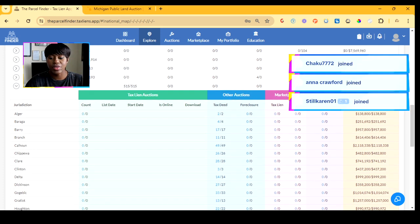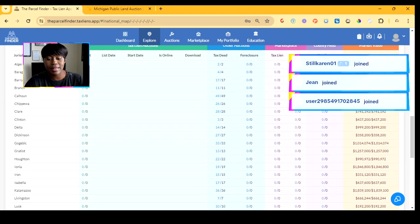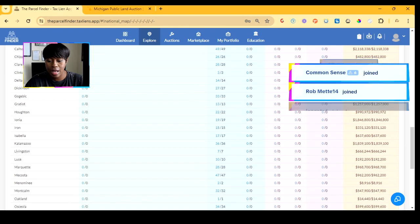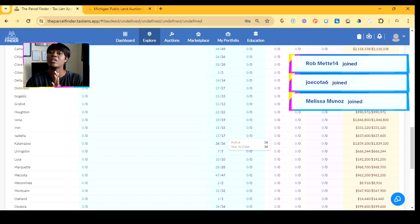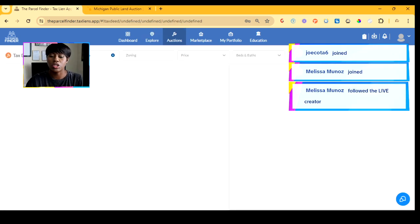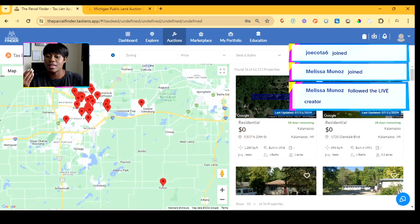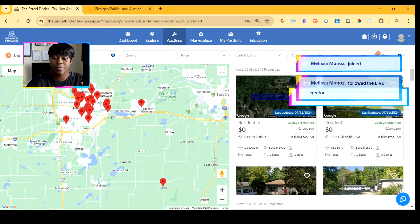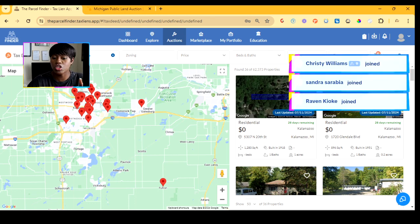We just had these properties go up. Michigan is having a tax deed sale. So for example, if I wanted to go to, who has a good amount? Kalamazoo, Michigan, right? Michigan is a great state for low priced inventory. If I clicked on the actual 36 properties that are being auctioned, I can see all of the 36 properties listed here. So if I wanted to, I can search based off of the map.